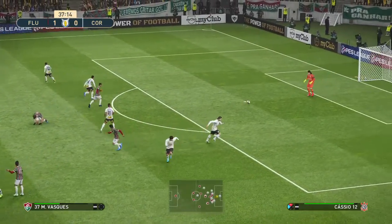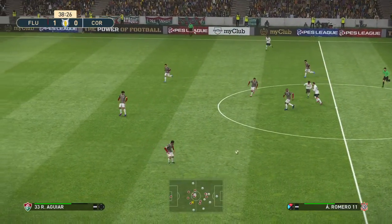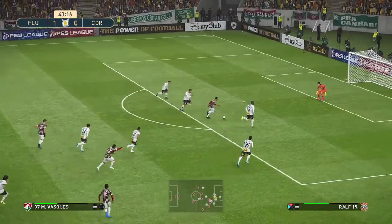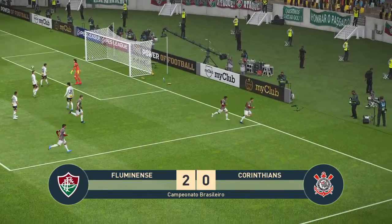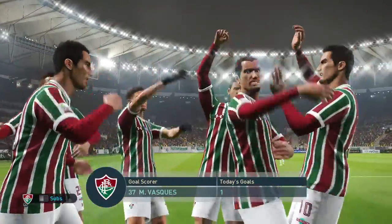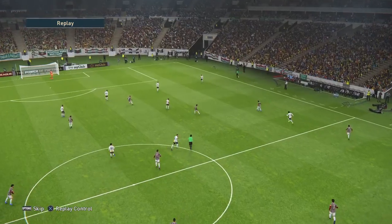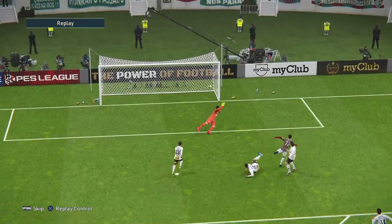Oh, good ball. Goes down, but nothing given. Gets it upfield. Well played, he saw that coming. Getting better and better. Fluminense are really pouncing on any straight passes in midfield. We're talking seconds from interception to the back of the net. It's counter-attacking heaven.